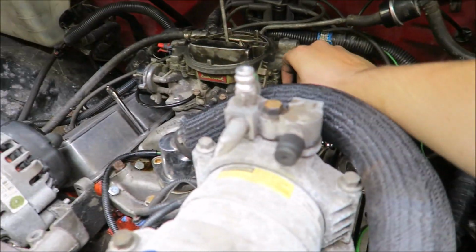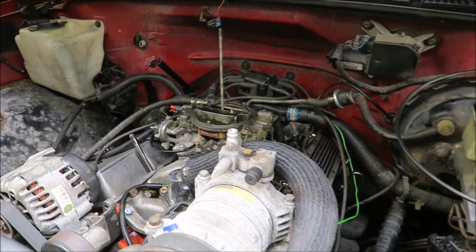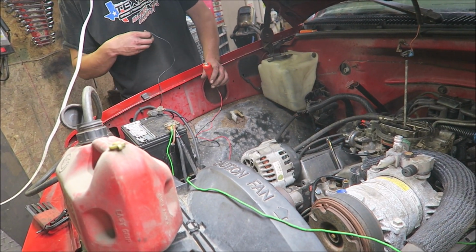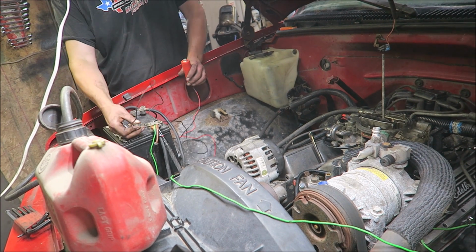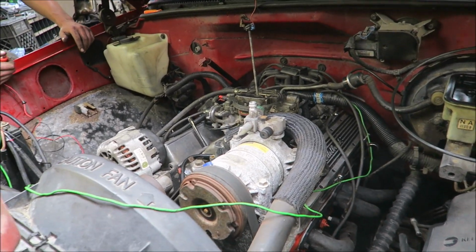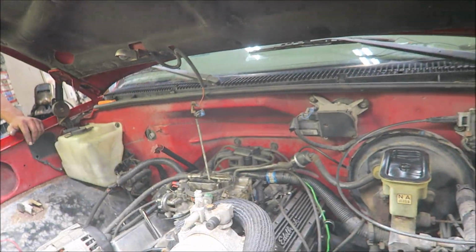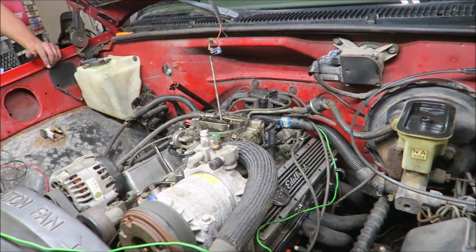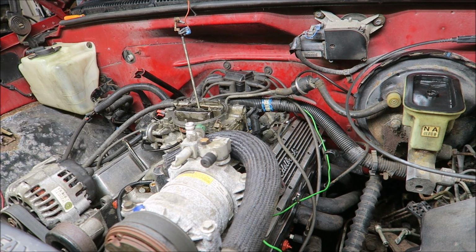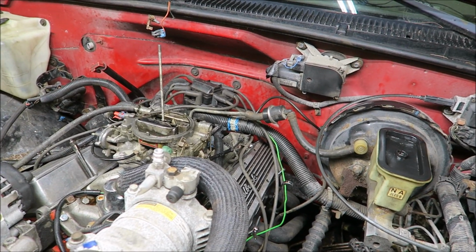Let me... Alright. Yeah, there we go. Hey. Great. Can't really see with that light. There we go. Where you shim to? That was for the other truck. Oh. Ready? Yep.